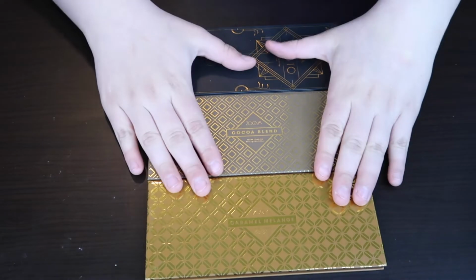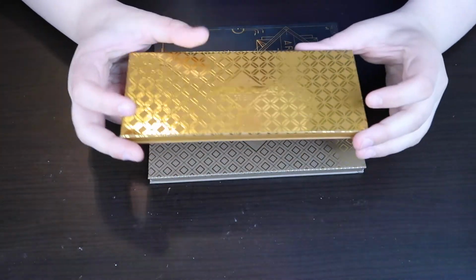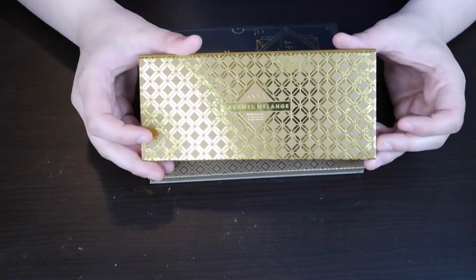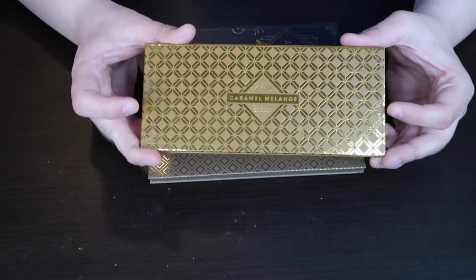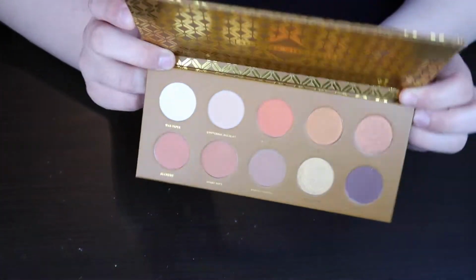Obsessed. These are my Zoeva palettes. This is Caramel Melange. I've heard people say melange, and I've heard people say melange. I actually don't know, but this is what it looks like, the packaging, and the shades in here.